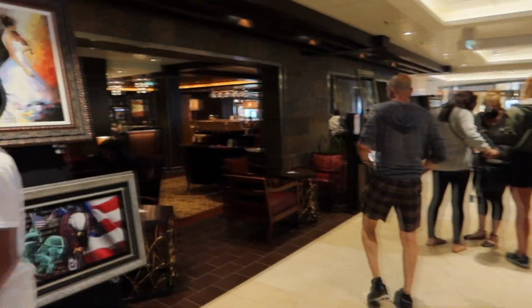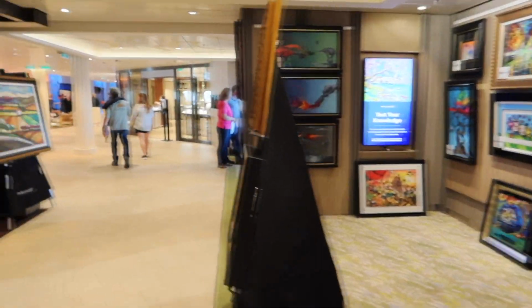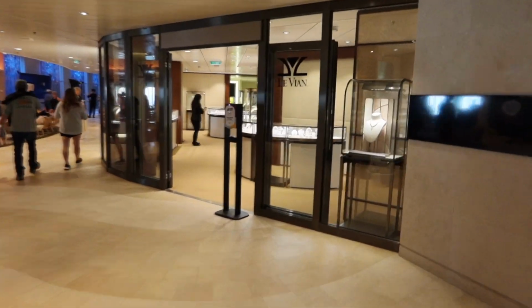This is where your little art gallery is going to be, here on the right and kind of sporadically throughout the hallway. Also on the left is the wine bar. They have lots of nice wines, ones that you wouldn't find in other restaurants or bars throughout the ship.